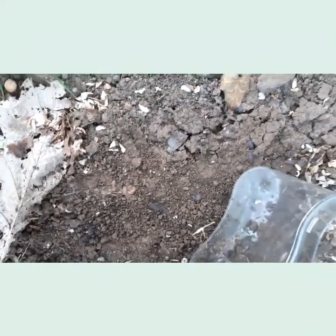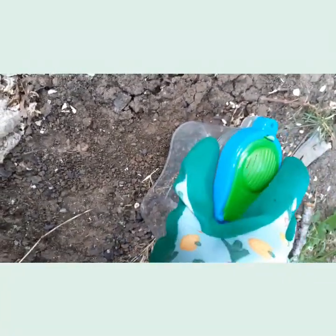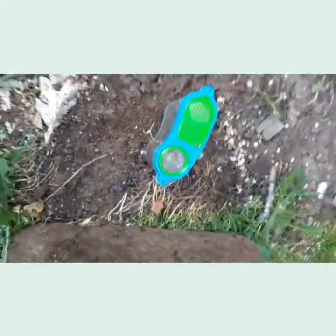We've got a few here. And now I'm going to put the lid on it. Keep them nice and safe. Now, let's see what else we can find, shall we?